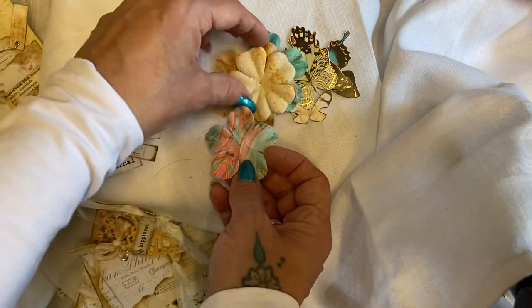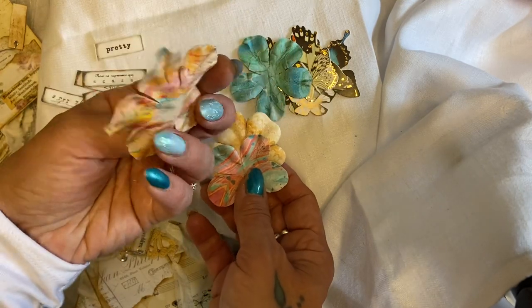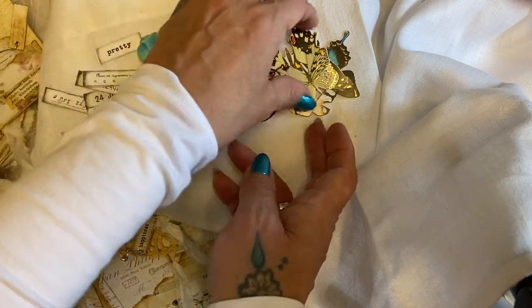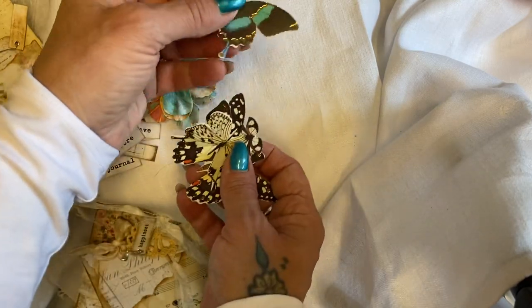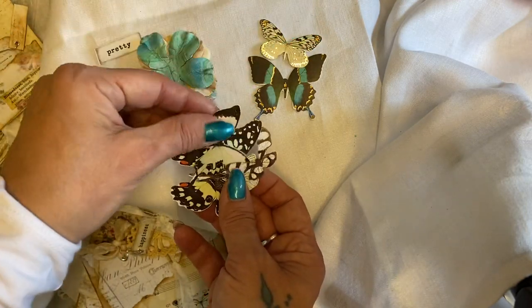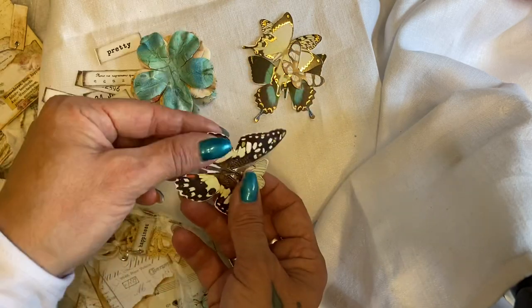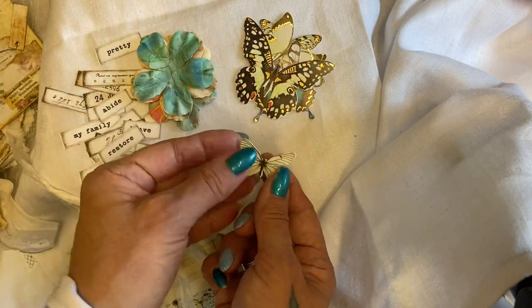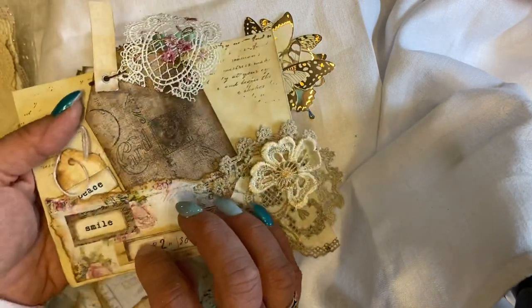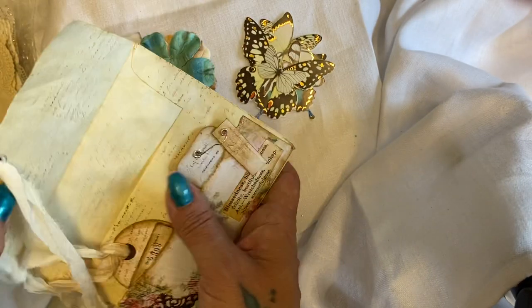And then she's included some beautiful bits of paper flowers. I love them. And then here, and I dearly love butterflies, she's got some die cuts of some butterflies. Oh, they are just gorgeous. Wow. Oh, Kim, thank you so much. This is beautiful. The presentation is just lovely and so kind.